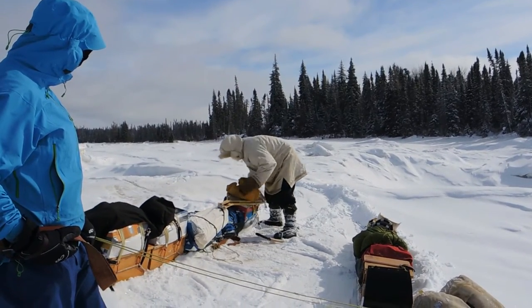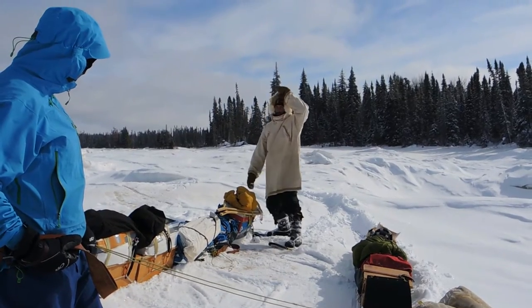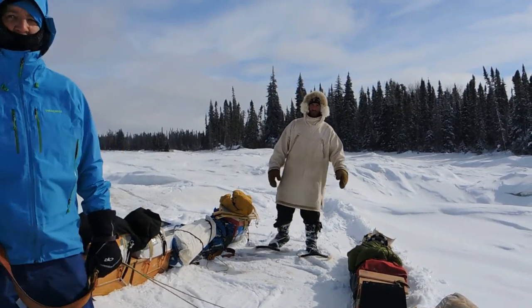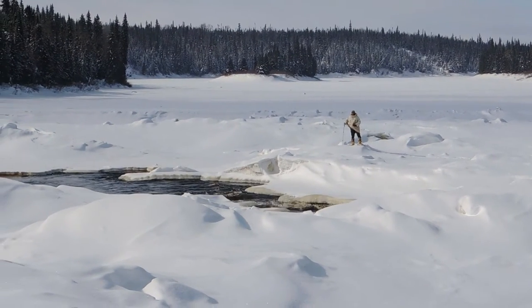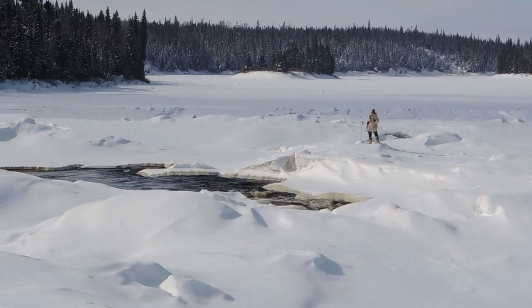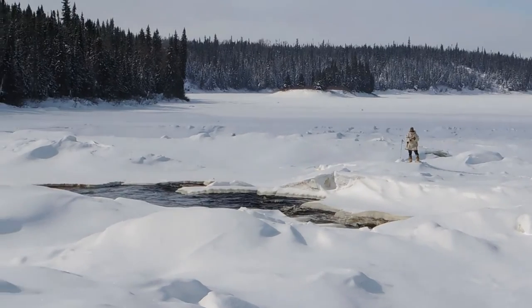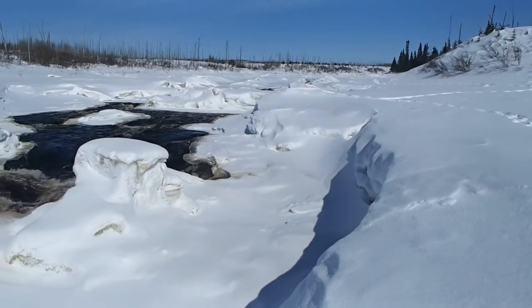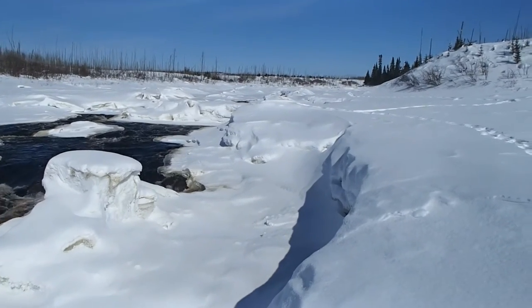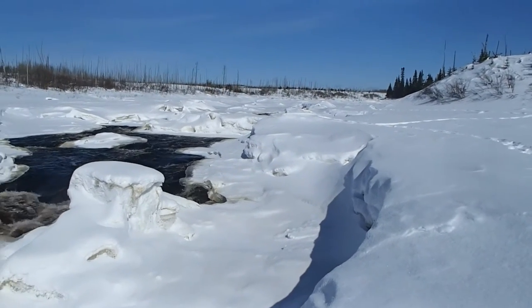And down it goes. Nice. Are you filming my struggle? It was just setting itself up. Amazing. Another big rapid here on the Pontax River.